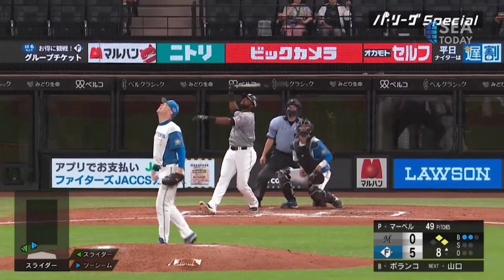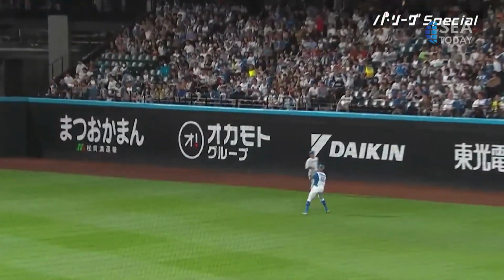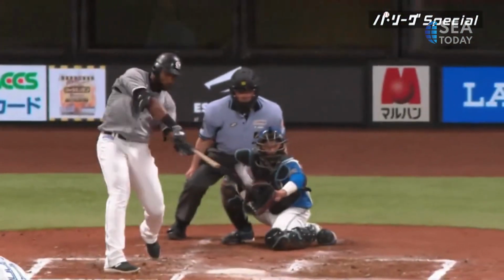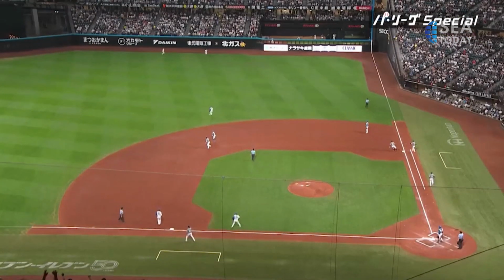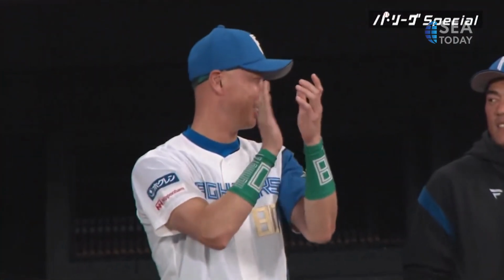Manami currently plays for the Hokkaido Nippon Ham Fighters in Japan's Pacific League of Nippon Professional Baseball. However, with highlights like these, it's unlikely he'll stay there for long. Just watch how impressive he is at throwing the ball. While Baker notes that Manami isn't the top hitter, his prowess on the field should be enough to justify a move to Major League Baseball sooner rather than later. With dazzling highlights like these, Manami could play in the MLB as soon as next season, if the right team discovers him.